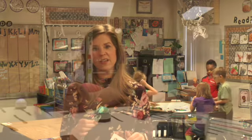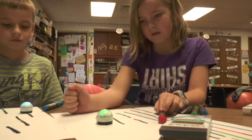I'm Kristin and I teach second grade at Wayside Elementary. I have been teaching in Bartlesville schools for 15 years. I wrote a grant to the foundation for Ozobots, which are mini robots that children can learn to program.